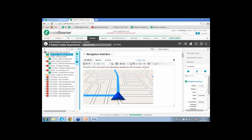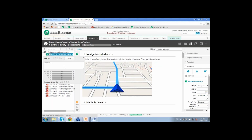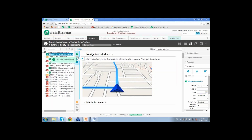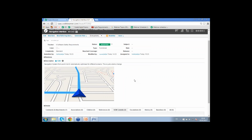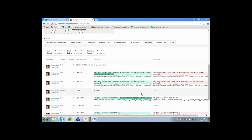This is just a demo change. I save that, and this is where I just made a modification. I'm also able to vote on this, so this works as a main collaboration part at the instances of our customers. And right now, if I made my changes and also added some ratings on this, I can go right into the detailed view of my requirements, and I'm able to check out the history of this specific item. Once I click on the history itself, the system will trace all the changes and modifications and any kind of activity made with this specific requirement.